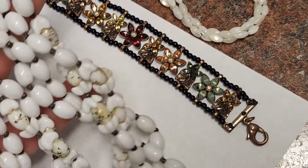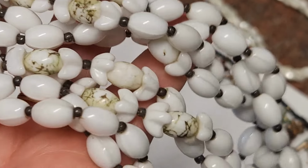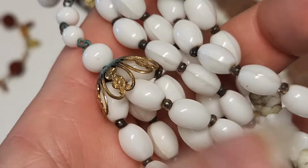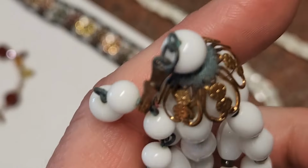And this one needs some work. These are glass beads. You see the little accent beads with little green squiggle marks. But if you go up to the top, look at that verdigris. How would I clean that off?